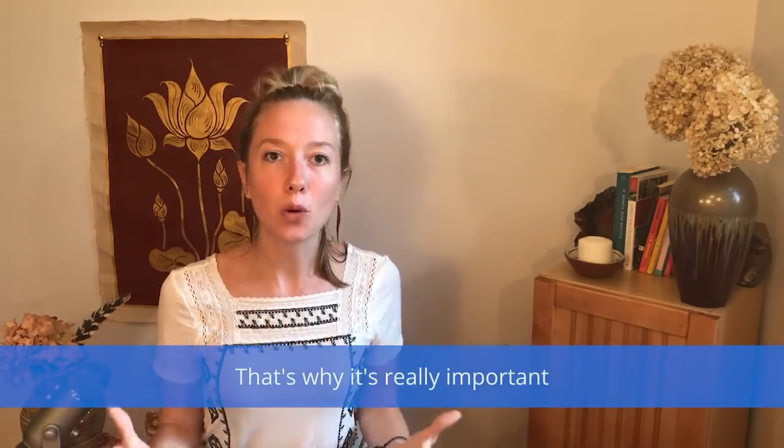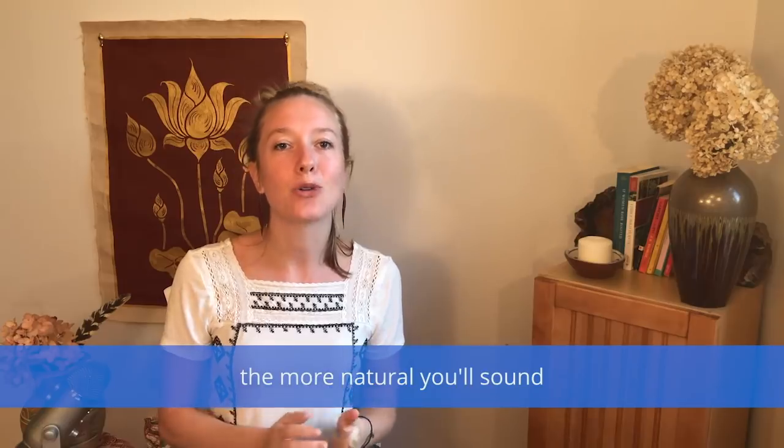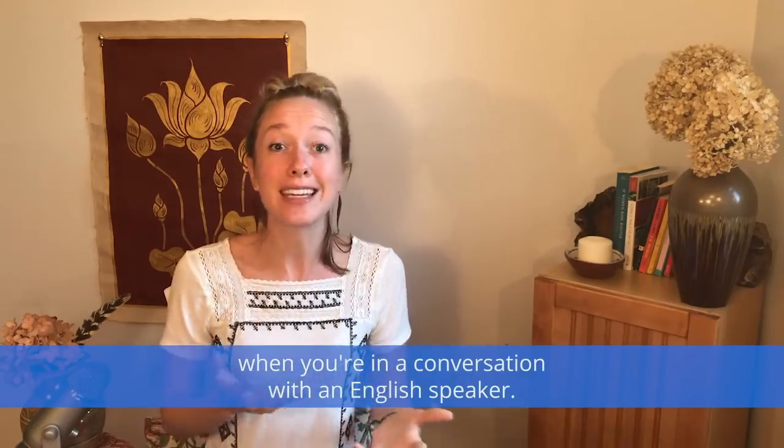That's why it's really important to take some time to memorize a few idioms, because the more idioms that you know, the more natural you'll sound when you're in conversation with an English speaker. So let's get started. Our first idiom is once in a blue moon.